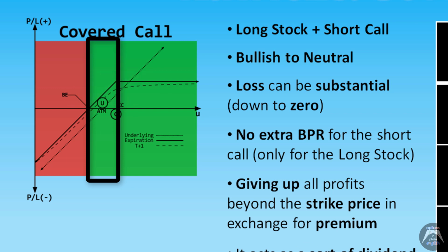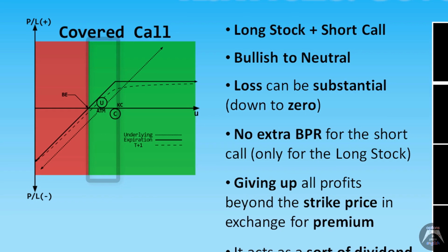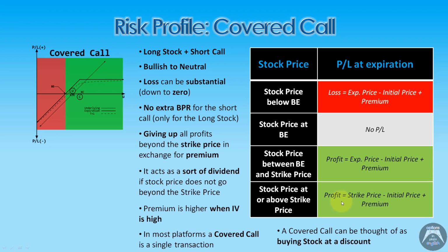So when the stock price ends up at or above the strike price, then you're going to have a profit which is going to be equal to the strike price minus the initial price plus the premium. Now notice here, it's not the expiration price anymore. It is the strike price. So it doesn't matter how high it goes. You're only going to be making this money no matter how high it goes. This is what you're giving up in exchange for the premium that you get when you sell your call.